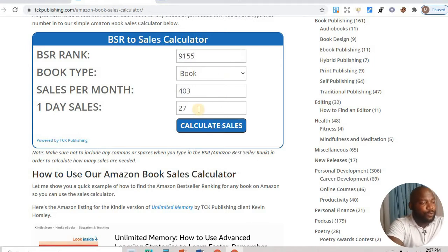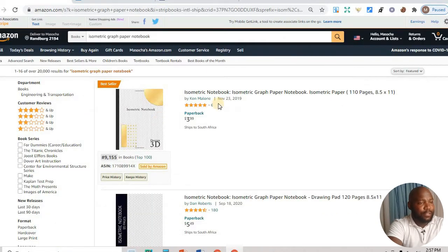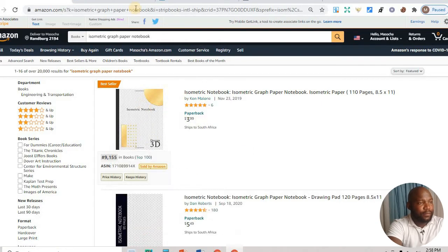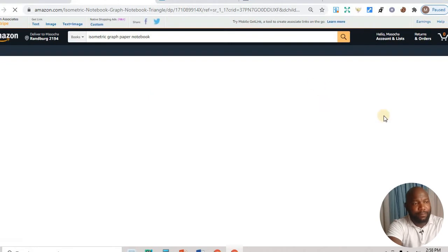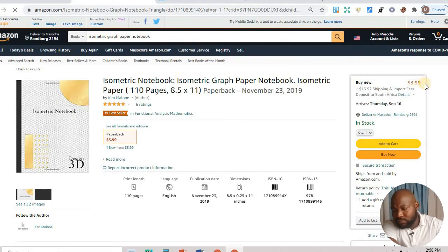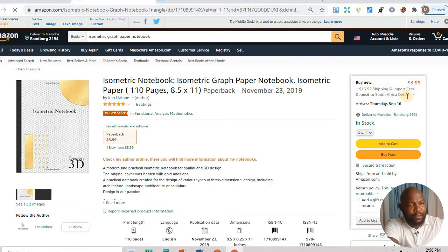9,155. 27 sales per day for this isometric notebook. Let's take a look inside. While we are waiting for the look inside, we can check out the price. It is priced very low, at $3.99.